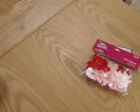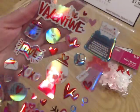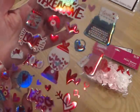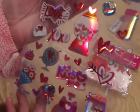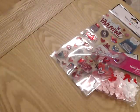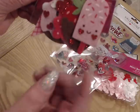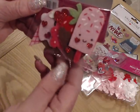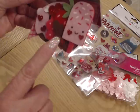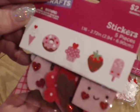I picked up this sticker sheet, and you can't really see the colors, but they're really pretty in person, like a teal and the pink shades and reds and whatever. Super cute. I'm going to use them in my traveler's notebook that I made for Valentine's Day. I also got these, which are darling. They're little popsicle, strawberry, cupcake, donut, and an ice cream cone, and they all have little faces on them. They're so cute. I don't know if you can see them all there.